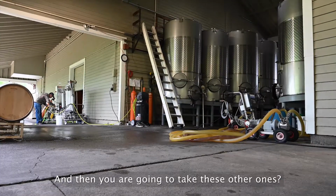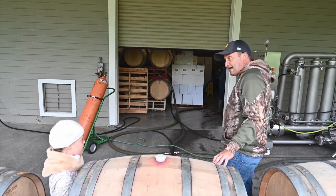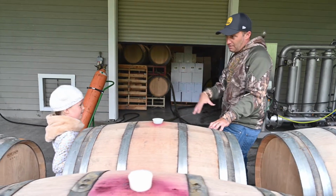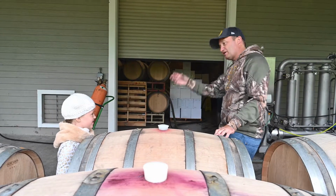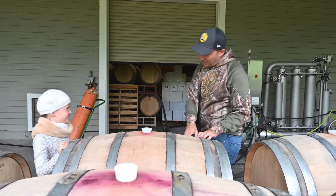Is he going to take these barrels? No, then we're going to stick these back inside, and then we're going to take some more barrels and bring them out, and then we'll take the wine out of the barrel, put it up in a tank, filter it, and put it back into the barrel.